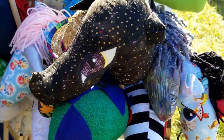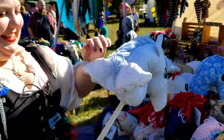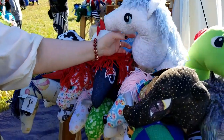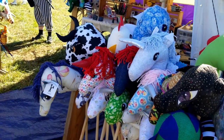That's a pretty one. Oh, it's a Pegasus unicorn. Look at that. It's got wings. You could feed your horse or dragon. I believe there was also a chicken at one point. Yeah, your stick creature's got to eat too. Well, we didn't leave empty-handed.